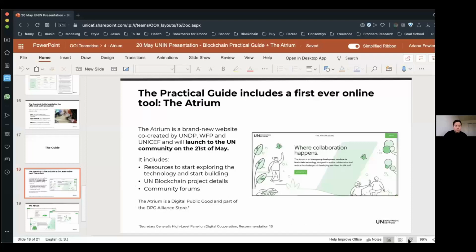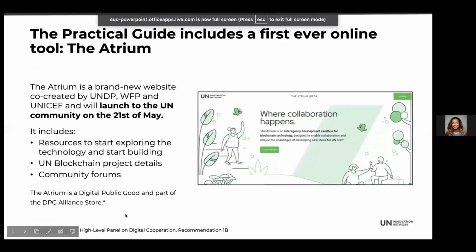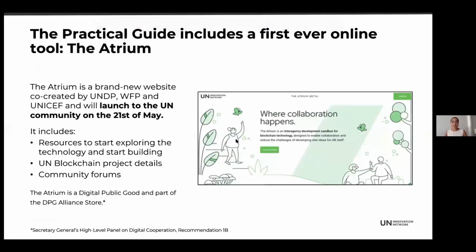Great, thanks, Christina. Let me get this set back up. So following the guide, as I mentioned, the second tool that we have developed with UNIN is something called the Atrium. If you have been following UNIN, you may actually have heard of the Atrium as it started at the UNIN Accelerator held at the World Food Program Accelerator last year as part of the Interagency Boot Camp. So the team has been working on this for a year. It is co-created with UNDP, WFP, and UNICEF under the UNIN umbrella.